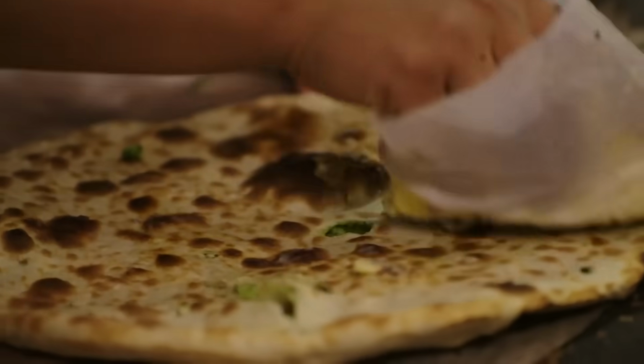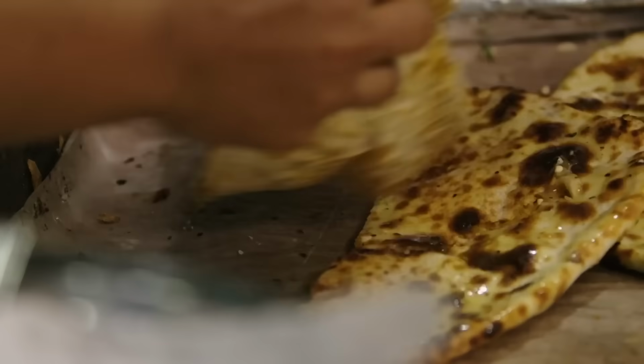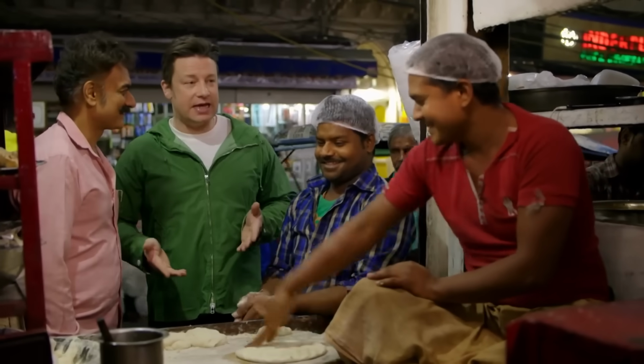If you think about all of our kids at home, when you give them the vegetables, they're always pushing it to the side. But when you stuff it in something that they love, in this case, the flatbread, it's so delicious. Very inspiring. Thank you very much. Thank you. Thank you very much. Boys, namaste. Or as we say in Essex, nice one.